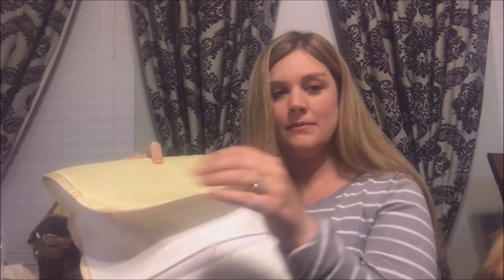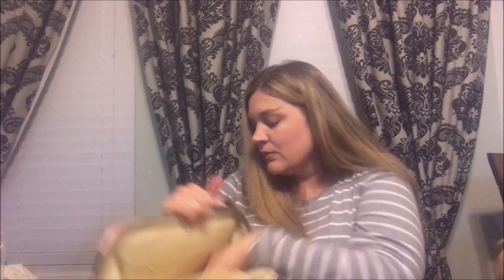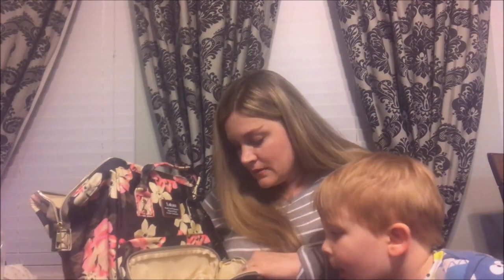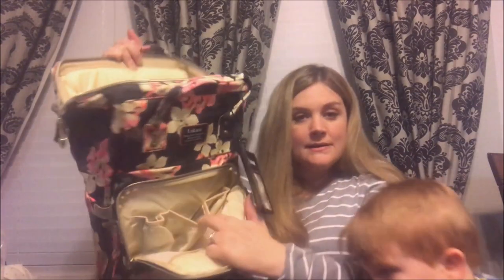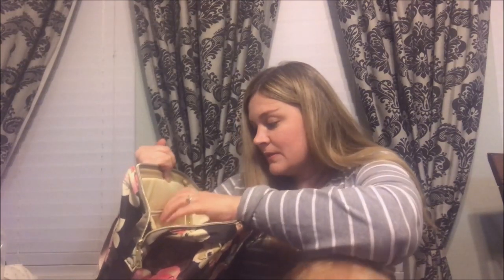I have two. Okay, hold on, baby. I'm almost done. A changing pad. Lots of pockets in here. I think one of the front pockets you can put, yeah, I think it's this one. You can put bottles in there because it's insulated. And there's just lots of little compartments, which are very important when you have a baby. And then this other, hold on, James. A little bag too, that's insulated.